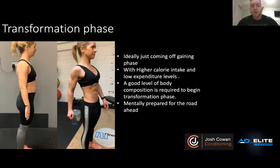And when Grace first came to me, Grace had just come off a higher calorie intake with lower expenditure levels. Grace was lean, although she was slightly bloated, but she was lean. She had near set of abs starting off. She had a really good amount of muscle tissue for a female. She had a really high calorie intake, low expenditure intake, a very good level of body composition to begin with. But most importantly, she was mentally prepared for the road ahead.